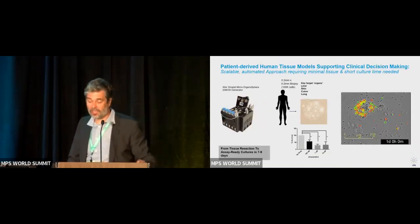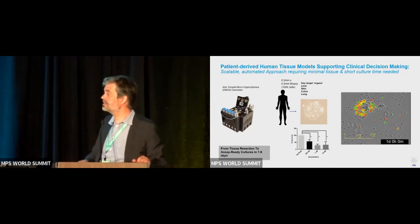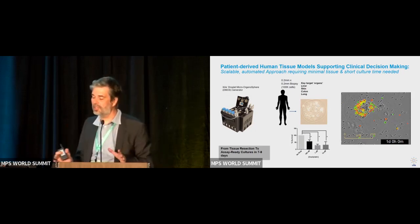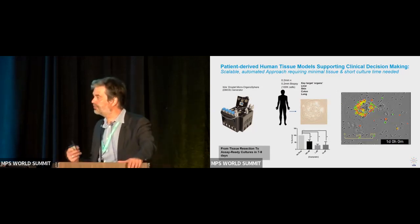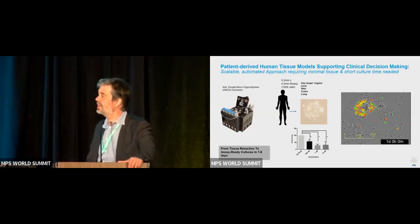We do that together with a team from North Carolina. This is a startup called Silis. They have established a machine that is relatively small and is able to generate microphysiological systems, very, very small mini organoids, within 7 to 9 days.